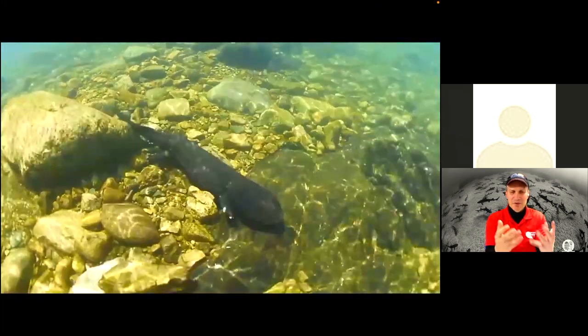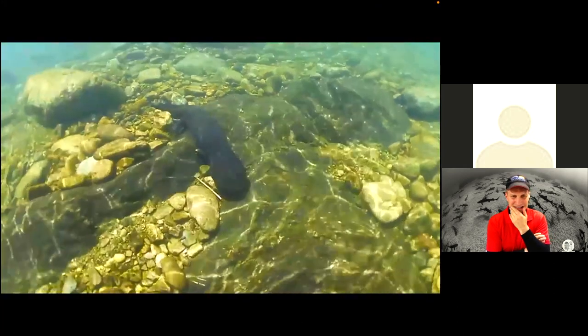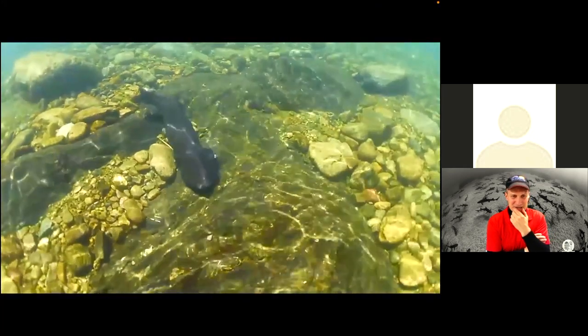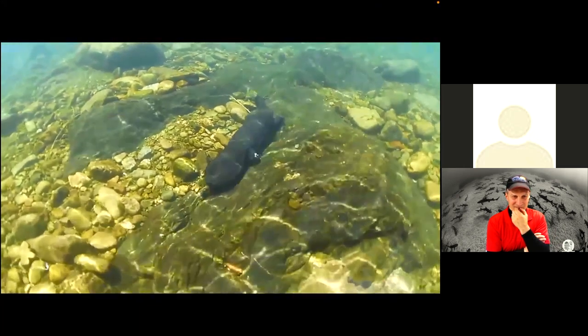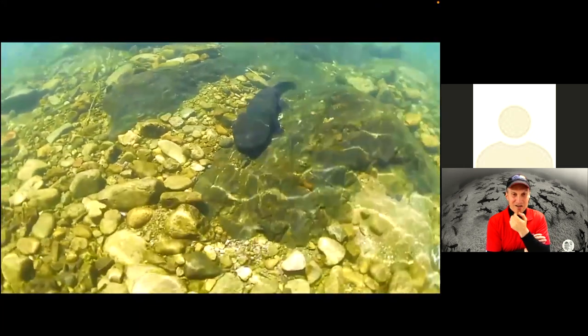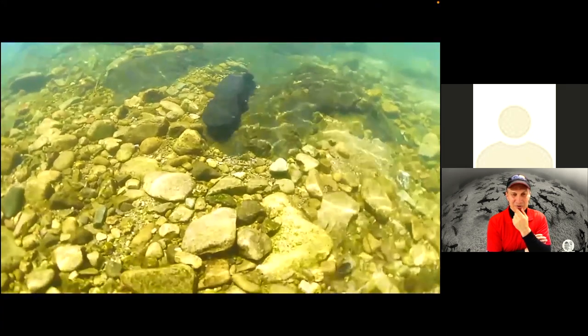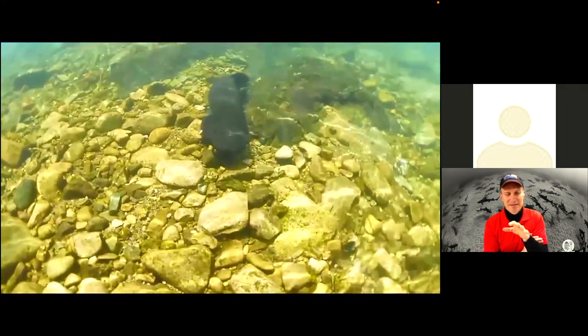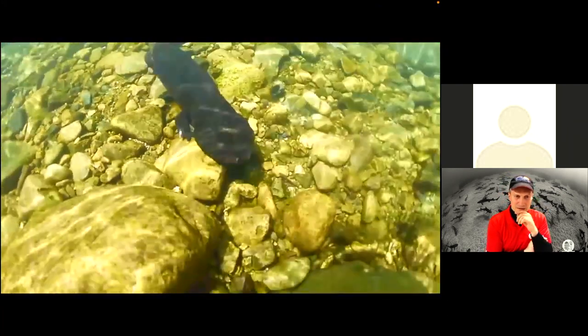Oh, wow. Riverbed, so are you backing up while this is happening? Yeah, I'm backing up as this is happening. How deep is this? Just taking a video of it. This is probably maybe 160, 170 centimeters or so. Oh, wow. Roaming around, very cool. Godzilla. But he can't really see you, right? He can't, but he does sense my motion.